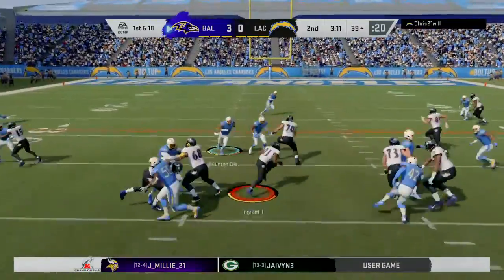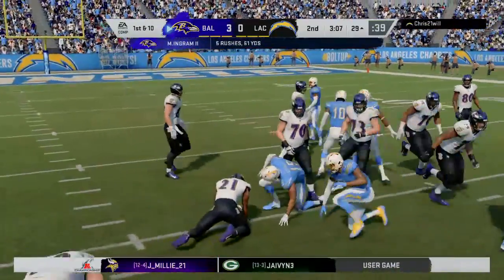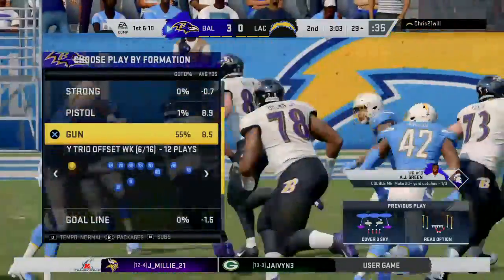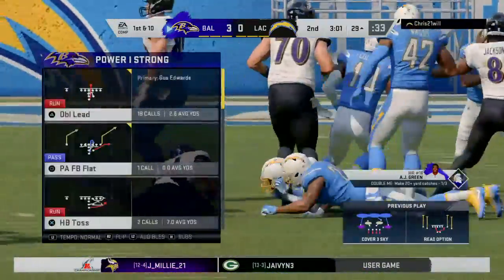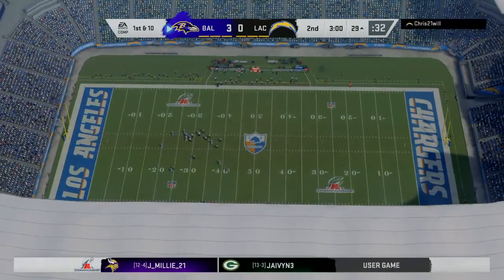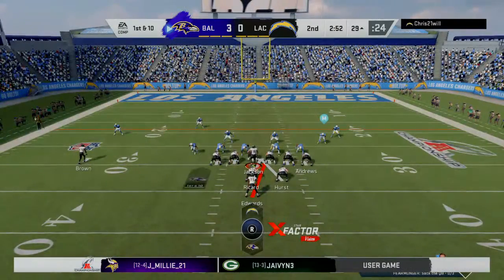Perfectly executed crossing route. And he's taken down inside the 30. 10 yards there, good enough for a Raven first down. Now, this is an example of breaking down a defense, because on a lot of these runs, he's getting past the point of attack, and guess what he's doing? Forcing the secondary guys to have to make a lot of tackles. This offense finding its legs now.